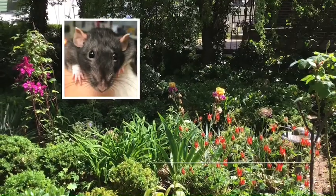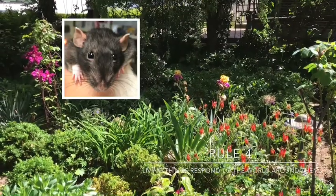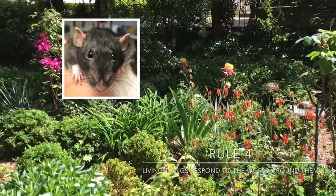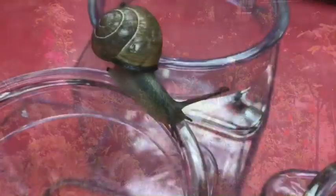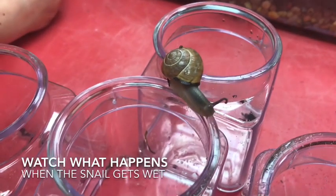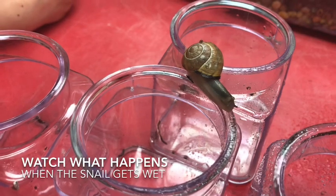Rule number 4. Living things respond to the world around them. When something in their world changes, living things change too. And then watch, if we make it rain, Gary will go hide. He pulls his eyes back inside.